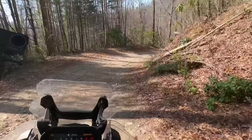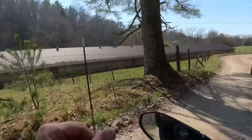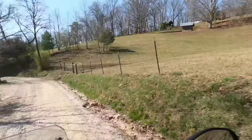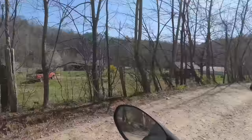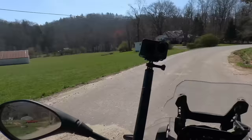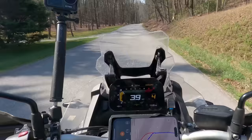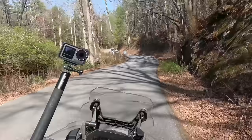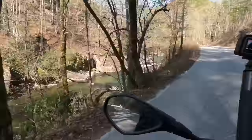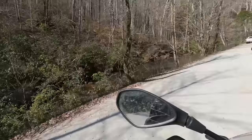All right. Going downhill. Regular dirt. I guess these are chicken houses. I'm not sure what this is. Middle freaking nowhere. Little tiny house on stilts. Ford Ranger. And we're on tarmac. Nice. Oh, wow. This is crazy. People fishing. I guess trout.